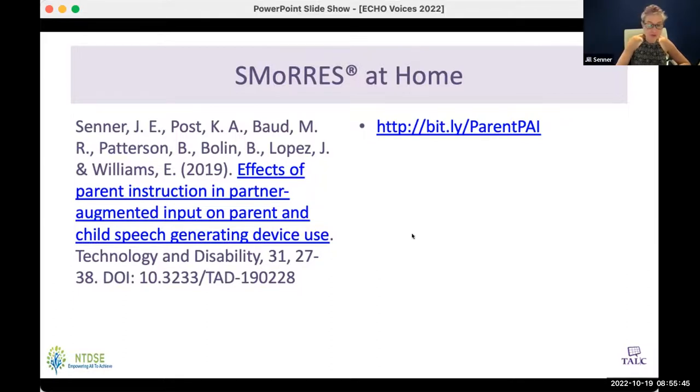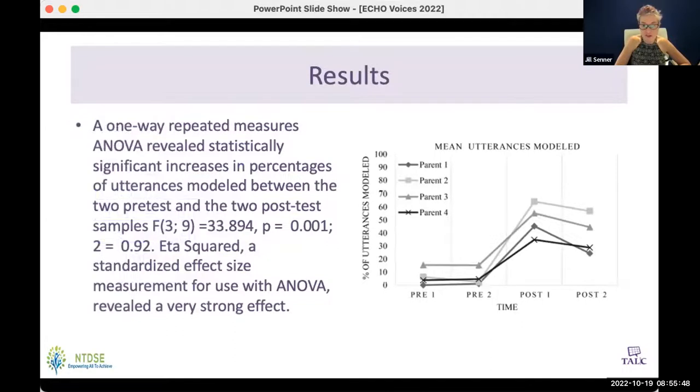But let's talk a little bit about what we found in this study. Basically, let's just look at the graph on the right here, because I don't even need to go into all of the statistical jargon. You can see that at pretest one and pretest two, families were not using any modeling on the communication device or using very little. But then when we got to the post-tests, both post-tests, we saw that there was a nice jump in parents using modeling. So the SMORES training program increased the use of modeling between pretest and post-test.